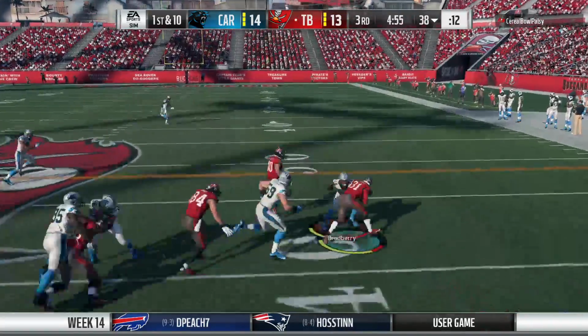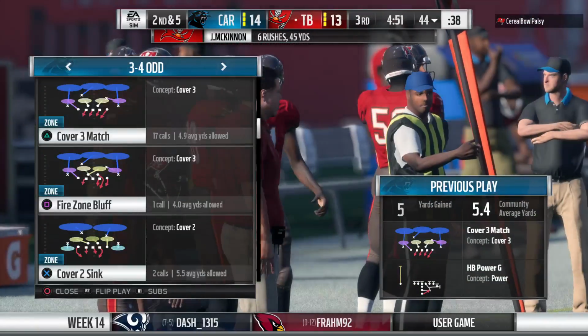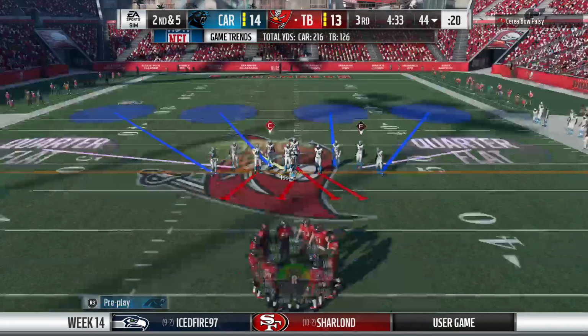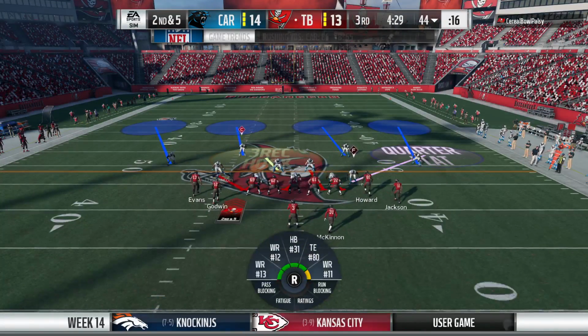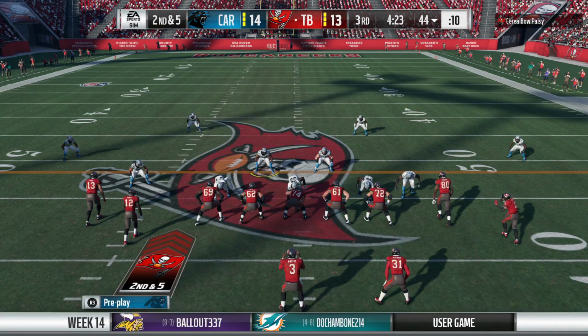Now McKinnon to start the drive. And he'll be brought down just shy of the 45. Give him 5 on the carry there, and it'll be second down. Partner, I think from our experience together, we have learned that most offensive coordinators are going to tell you, if I'm going to run the football on first down, I've got to get at least 4 yards. They got 5 here. They've got to feel pretty good about that one.